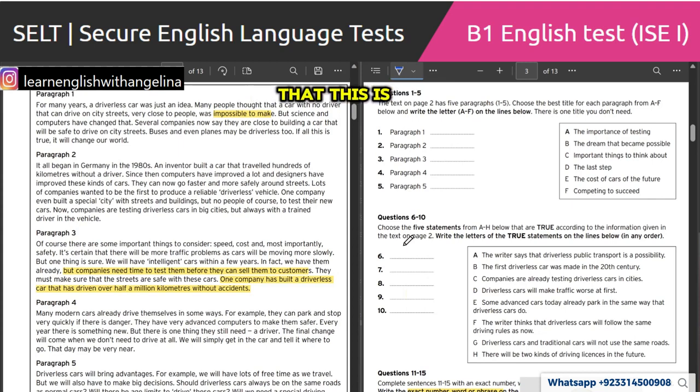So he thinks that this is a possibility, right? That the writer says there's a possibility. Yeah, if all these are true. True, right. Okay. Next: the first driverless car was made in the 20th century. Is this true or false? False, ma'am. False. The first driverless car was made in the 20th century. Why do you think it is false?